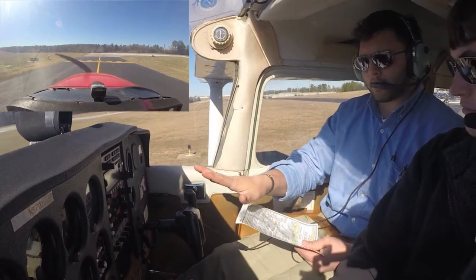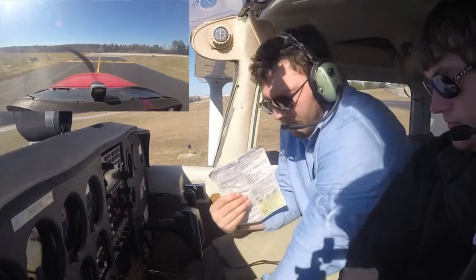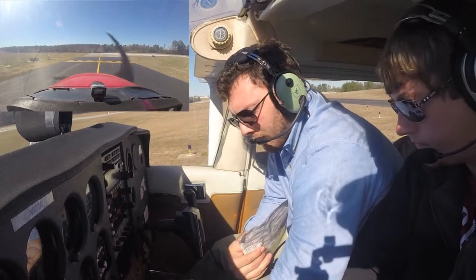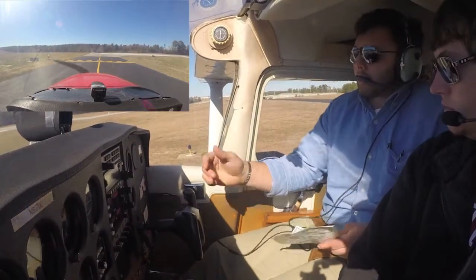We're going to hold the brakes for me. Got the brakes held. Fuel's on both. We have a both indication right here on your fuel selector. We have a left and a right tank. We burn off both, so that's both. We're going to check our flight controls.